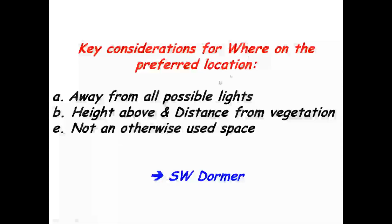So where on the preferred location? There were three considerations: away from lights, the side furthest away from lights, and then height above and distance from vegetation, and also not an otherwise used space. So the southwest dormer was the logical location.